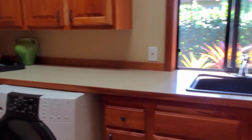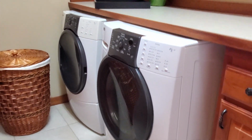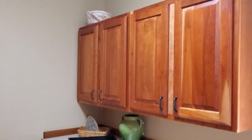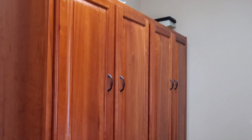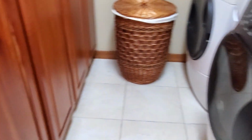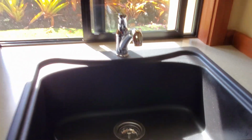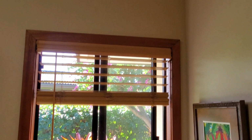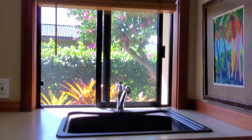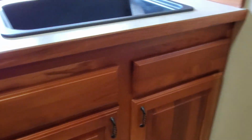Over here we have a great utility. We got a front loading washer and dryer here. Plenty of storage, and then tall storage over here on this side. So that's really good. And we have a pretty good size utility sink here. Window out. We have that trim going all the way around. They've been consistent on that throughout the home. Really good job on that.